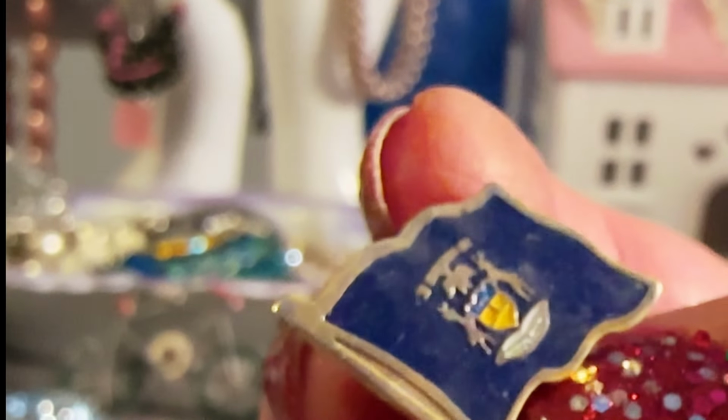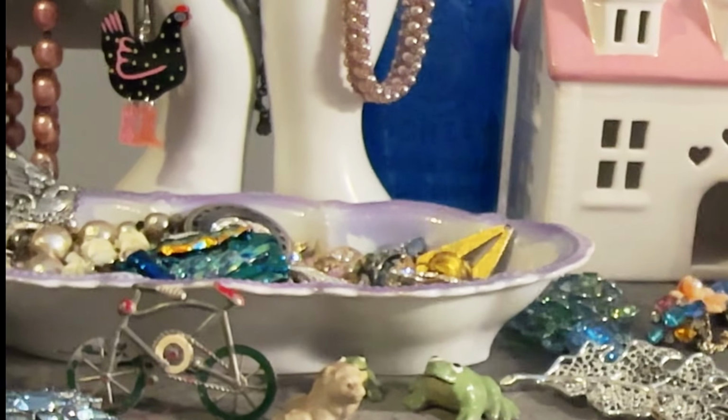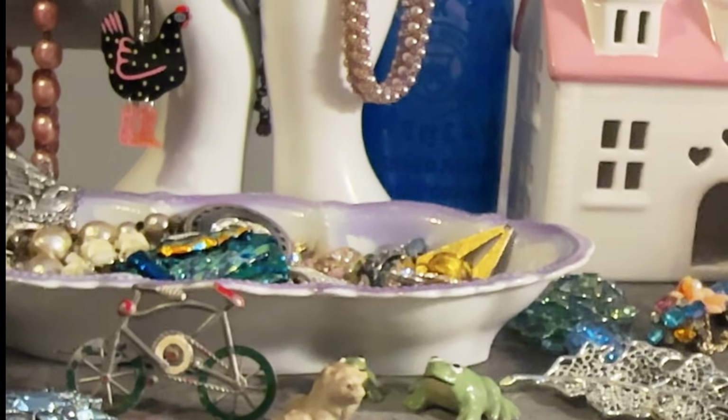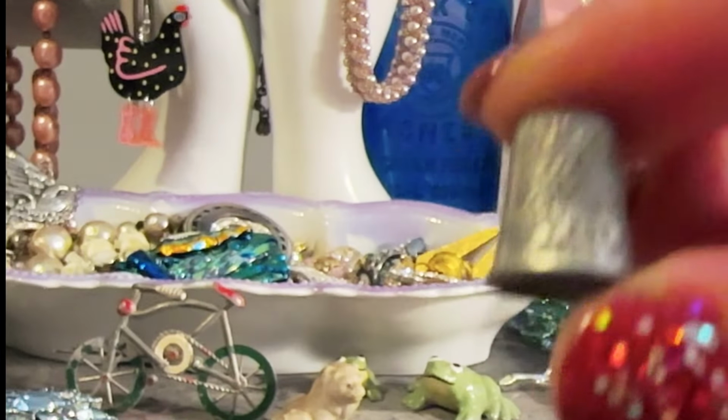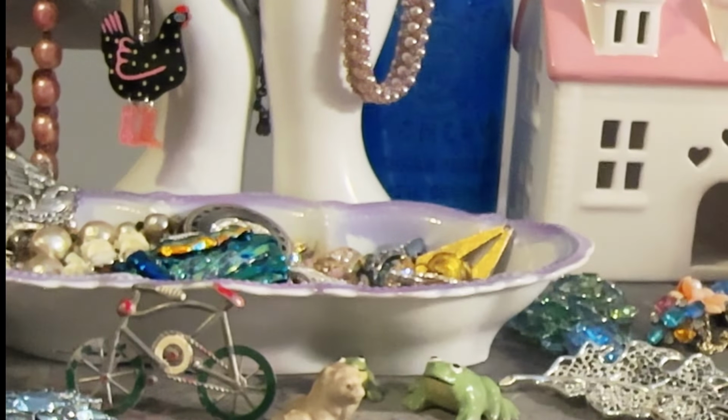Here is a Michigan lapel pin that is a state emblem. Ooh, we have a tiny little thimble. Look at that. Look how small that is. Oh, that's so cute. You know what this says on it? Can you see that? It says, for a good girl. Oh, that's so cute. That is darling. Wasn't that cute? Here is another men's tie clip.